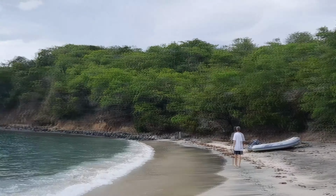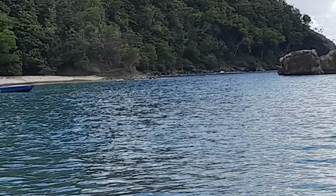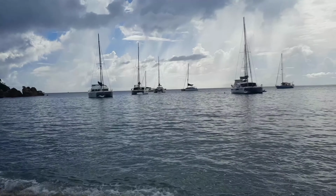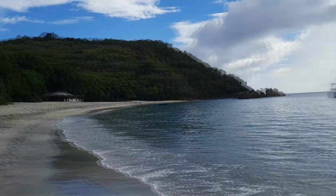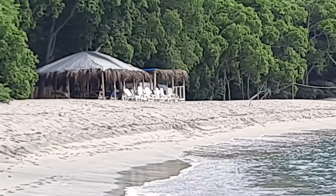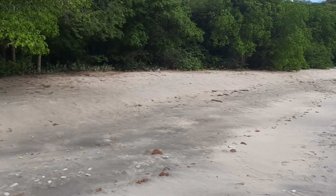We're at Anse La Roche, that's A-N-S-E, La Roche, which I think just means La Roche anchorage. There's La Roche, and there's the anchorage. We're at the back, and there's a place here called Tim's Beach Bar. It's the only place, and we're gonna go there and get some dinner.